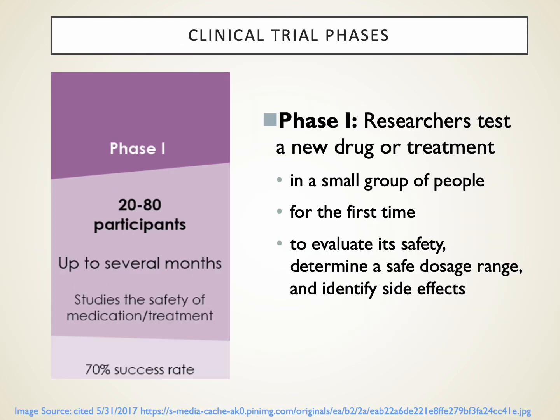So phase 1, small group of patients, first time the drug is used in humans. It's evaluating safety and looking maybe at dosage range and some early side effects, but its phase 1 trials set up the feasibility of going to phase 2.